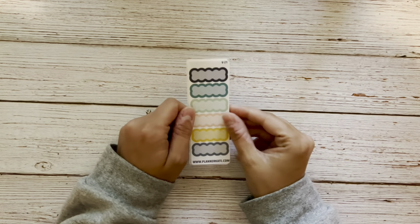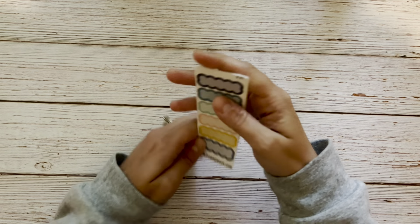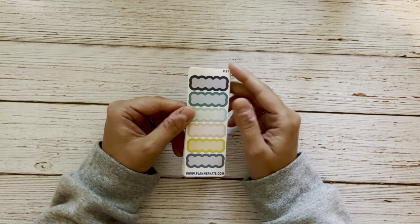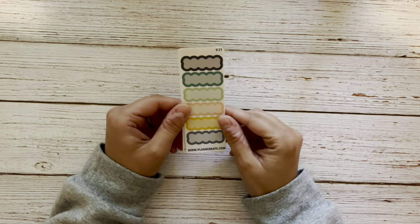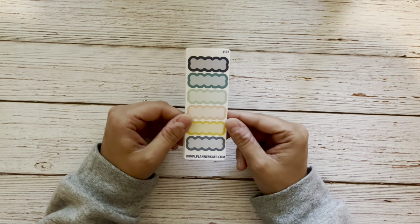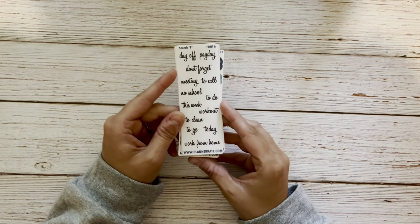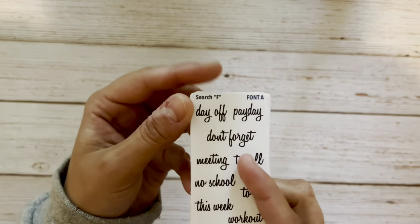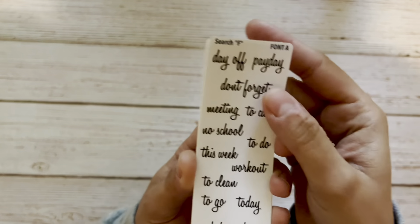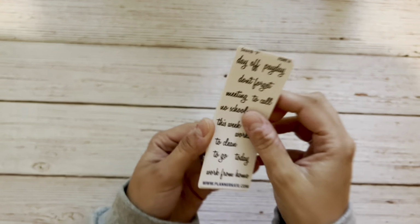So first I have the little freebies that you always get with your order. You will get 6 little freebie sheets with every order that you place with PlannerKate. And up in the top corner, it will tell you what sheet number the sticker is. If you just really love a sampler that you get and wanna order a full sheet of them, this is how you know to do that. So this is sheet V21, which is some scalloped boxes. Font A, so this says search F, so if you want to find other scripts, other words in this font, you would search F for the font sheets, and then this is font A.